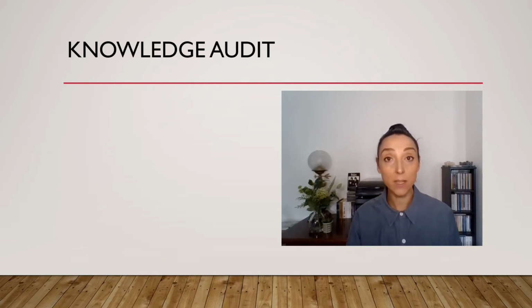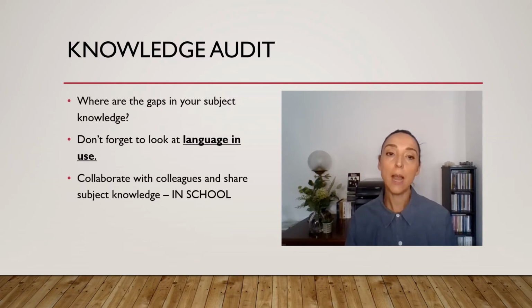So the first thing to do is to complete a knowledge audit. Meet with your head of English, get a detailed plan of the curriculum you're going to be teaching so that you can identify the texts and topics you're not so familiar with so that you can look at these over the summer. Remember that language in use is a feature of explicit teaching at all key stages for English, so make sure you're really confident with this. This is things such as sentence grammar and semiotics.